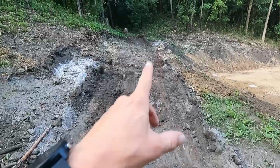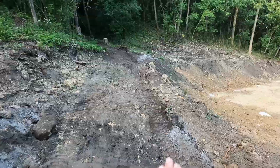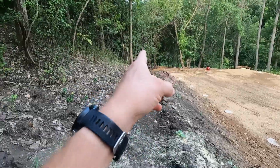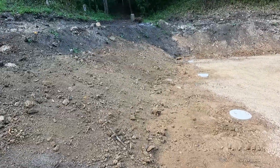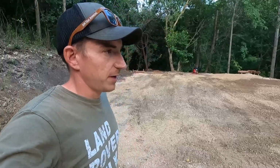We got this much closer to how it's going to be finally graded. Got our berm started. Need to remove a couple rocks, but as it turns out, rocks are heavy. And also went ahead and raked the hill out here. But just wanted to get that all straightened out before we have a building in the way.